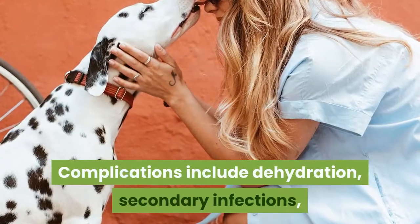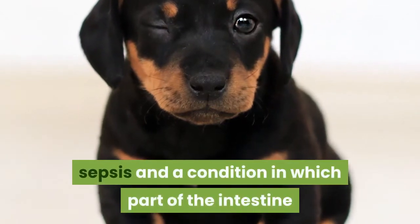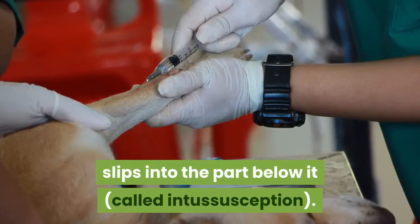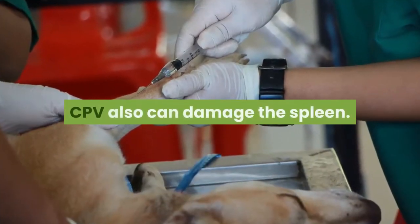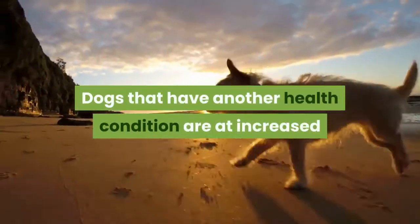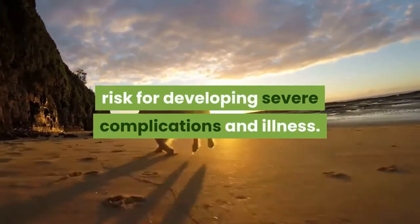Complications include dehydration, secondary infections, sepsis, and a condition in which part of the intestine slips into the part below it, called intussusception. CPV also can damage the spleen. Dogs that have another health condition are at increased risk for developing severe complications and illness.